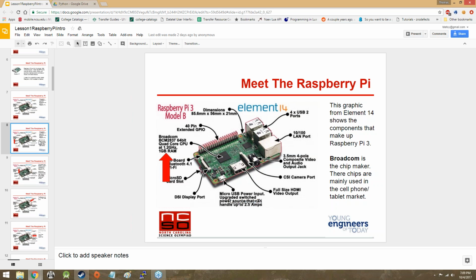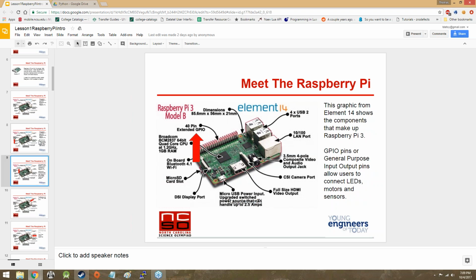It's 0.5 gigahertz. Then you've got the 40-pin extended general purpose input-output. Oh, you already have? Oh, see, there you go. So you know that it's powerful enough. Yeah, it is. It's a $39 computer. It's pretty amazing, in fact, that it's got 1.2 gigahertz and 1 gig of RAM on a $39 computer, though. For Atari mainly, yeah, I get you.